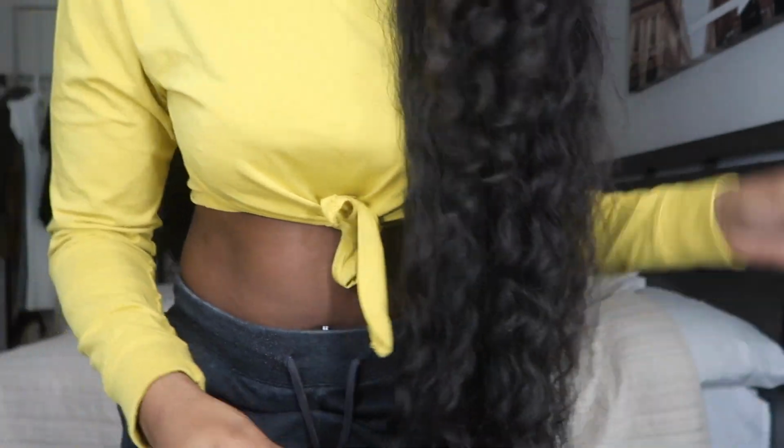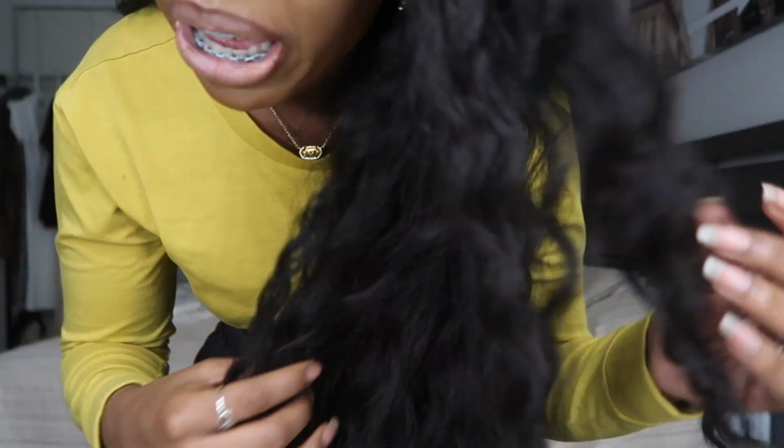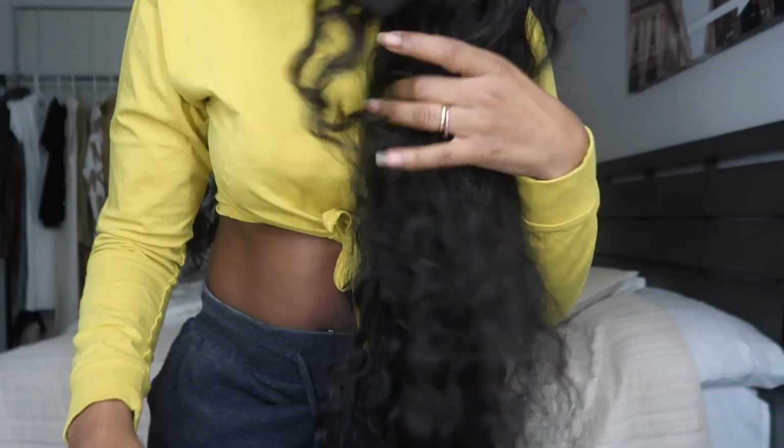Come up close so y'all can see the ends. You probably need to moisturize more, because they get dry really, really fast. The ends get really, really dry fast. But yeah, the rest of the hair is amazing. Look at this, so y'all can see. There you go. Hopefully I gave y'all a good look on this hair.